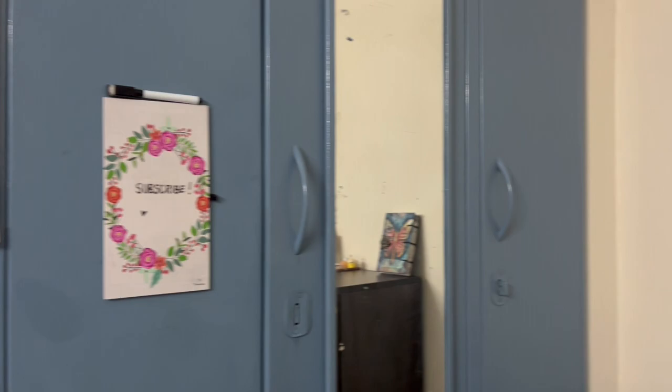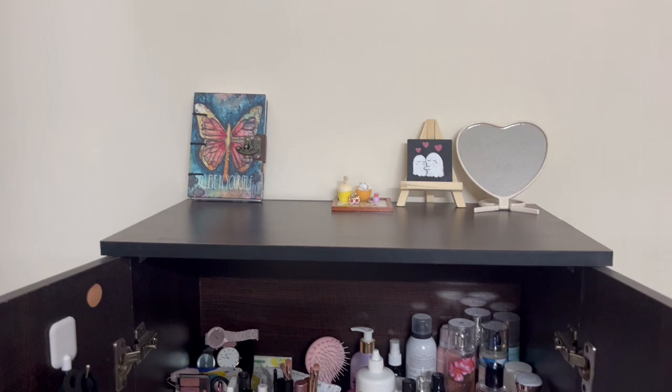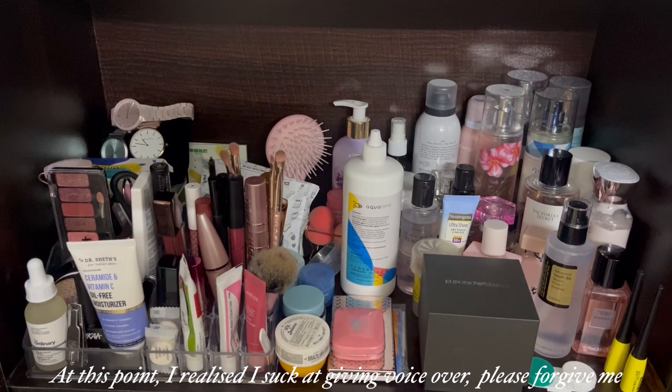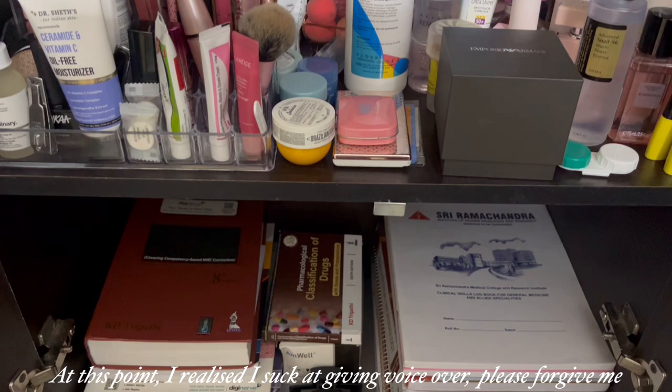And I store most of my clothes here. And this is my favorite part of the room, my cupboard. So here I have my skincare, makeup, perfumes, watches and whatnot. If you go down here, I have my second year essential books, notebooks, records and everything.